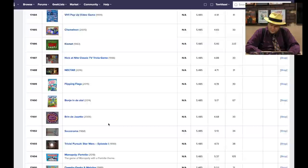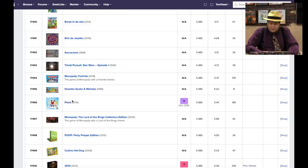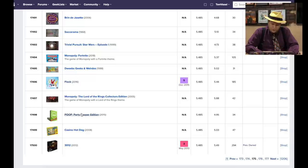Let's see, Monopoly Fortnite. This is definitely the Monopoly 100. It's fascinating to me to see how many Monopolies. Unless, of course, we're so deep that we're going to see tons of Monopolies as we continue going down farther. Foreshadowing, maybe, I don't know. Dweebs, Geeks, and Weirdos, no. Flock, oof. Sad to see that one so low. Another Monopoly, Lord of the Rings. Poop. Party Pooper Edition. Casino Hot Dog, okay, I want to look at that one. And 3012, which I gave a 3 to.